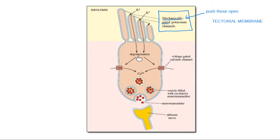When we use this word depolarize, what does that mean about my membrane charge? Do you remember what that means? That's a neuron word for us. Yeah, exactly. So when I depolarize my membrane, membrane charge goes up.